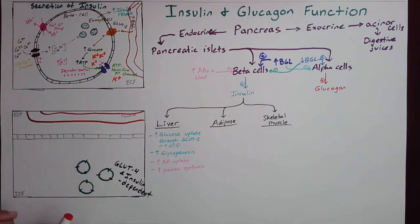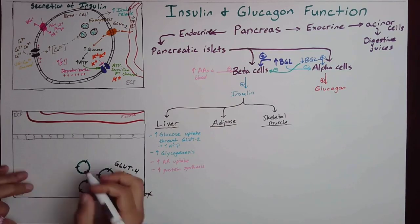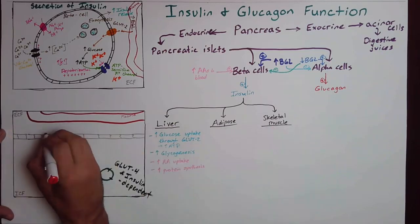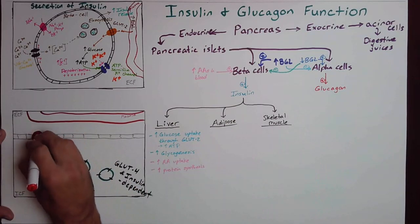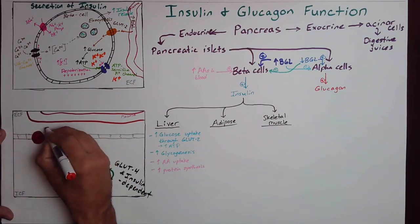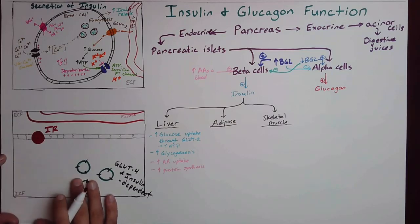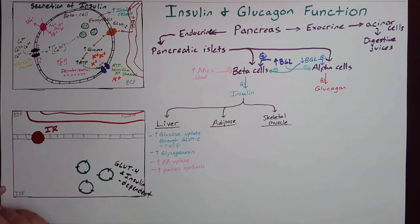Well, how does this all work? This works because on the cell membranes of adipose tissue and skeletal muscle, we have insulin receptors. Okay, these are IR, standing for insulin receptor, and they're a type of tyrosine kinase receptor. For my class, y'all don't need to know everything about tyrosine kinases. If you're in somebody else's class, you might have to know about PI3K and AKT and how that's going to end up stimulating calcium. But for me, an insulin receptor is a tyrosine kinase. So inside the cell, there's going to be a chemical reaction. So now I have an insulin receptor here.